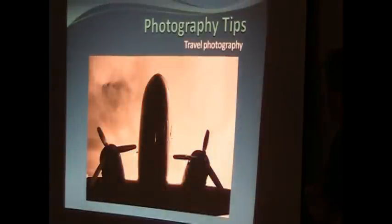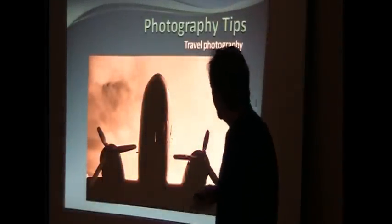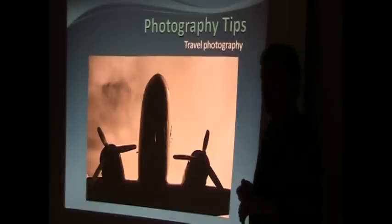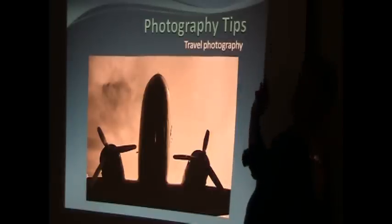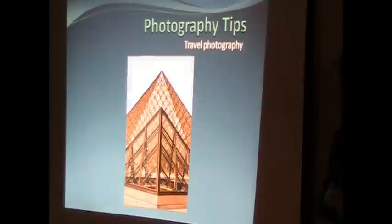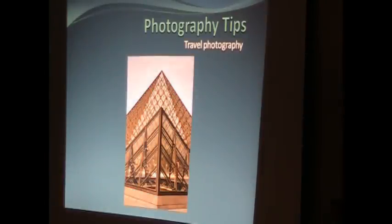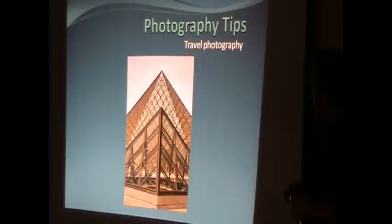Okay? This is in Newfoundland near where Amelia Earhart took off. I don't know if that's her plane or whatever, but there was a little museum there. My point being, we're using light behind, and I lay it on the ground, shoot up, get a lot more drama going on, right? The Louvre in, what's that place called again? Paris. So, nice vertical shot, strong pyramid.